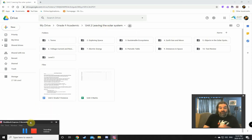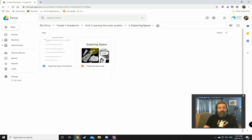Hey folks, so this is the first lesson for Unit 2. You'll notice it's basically all up. Again, the mark sheet is up, all the information is up. I've reworked it so that everything can be done from home. So the first lesson in the first unit is exploring space.